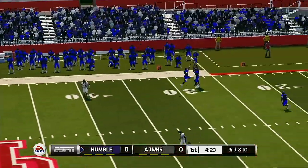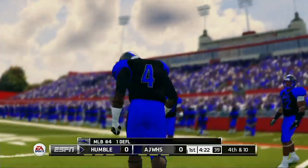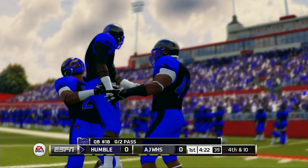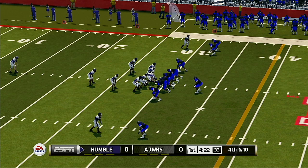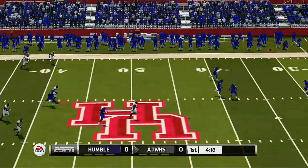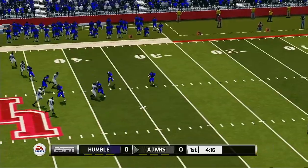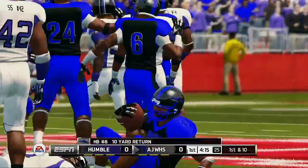He heaves it deep. They knock it down. Incomplete. Took a great play to make sure that long pass wasn't completed. Well, Brad, the quarterback had his man, and lo and behold, here comes the defender, and the play is over. Tackle made at the 41.